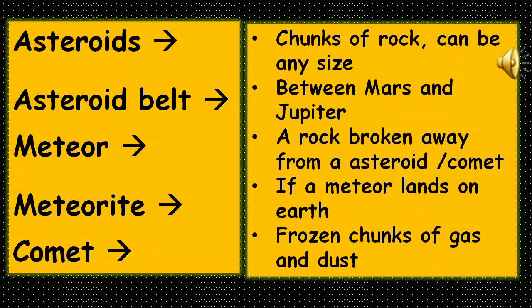The next thing is a meteor. It's a rock broken away from an asteroid or a comet. So it's basically a piece of an asteroid. So it's a little piece of that chunk of rock that then is floating around in space. A meteorite is what we call a meteor once it has landed on Earth. So in other words, if a piece of those rocks that is broken away, the meteor, lands on Earth, we call it a meteorite.